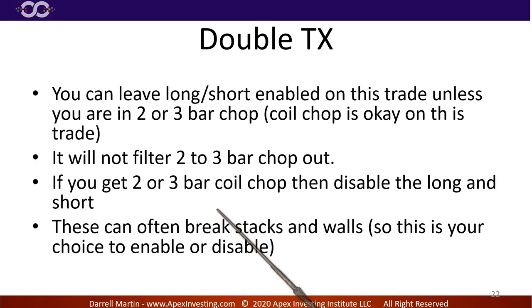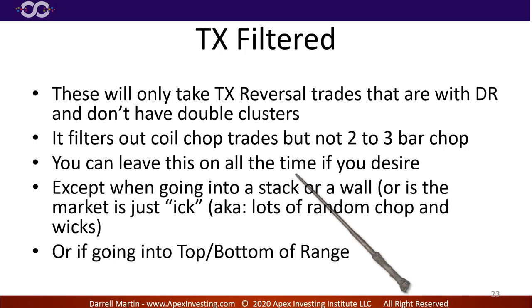Especially since number 4s and DTX have had different rules. They'll still be there, but I wouldn't use them. These have better filters built into them. This is up to date. We'll go into that. TX filtered.